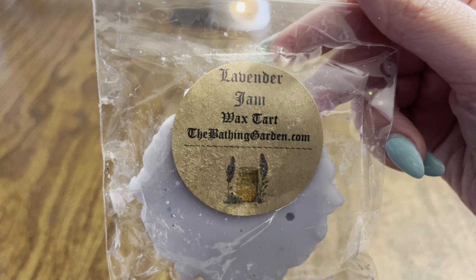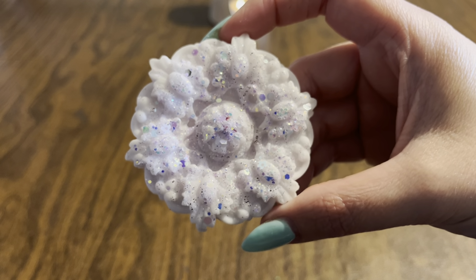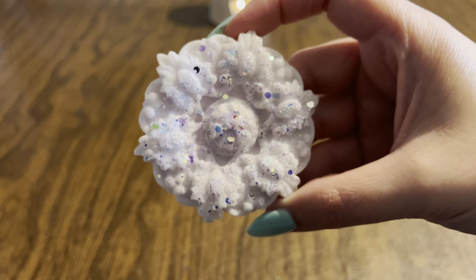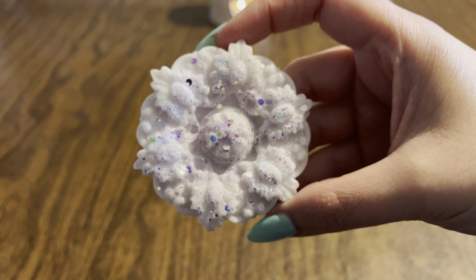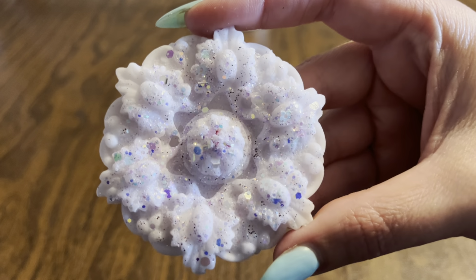Okay. And then this one is Lavender Jam. See what I mean? I feel like she gave me a lot of lavender scents since I ordered so much lavender in my order. And that's just me thinking that, or if that's actually her thought process. But either way, I appreciate it. This is again beautiful. And this is a huge sample. This is probably 2 or 3 ounces. I don't know. Yeah, looks like that.